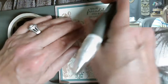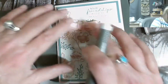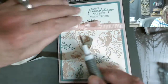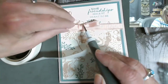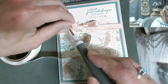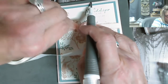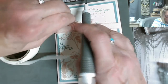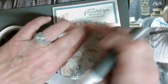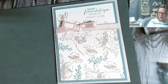Got the glue dot on there, and then I'm going to take this and lay it down more of where I want it, just like that. But yeah, my Take Your Pick tool is fabulous. I love it. Oh, got stuck on my finger. Stay, stay. My bow flipped over. Oh, I don't want you to do that. Okay, let's get you there. All right, come on now. Play with me here. There we are.